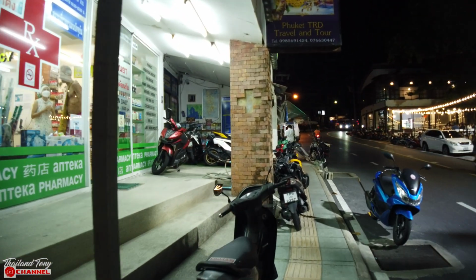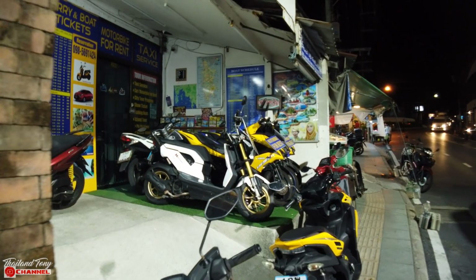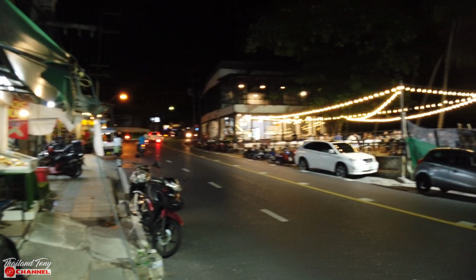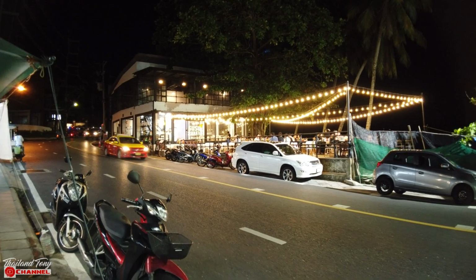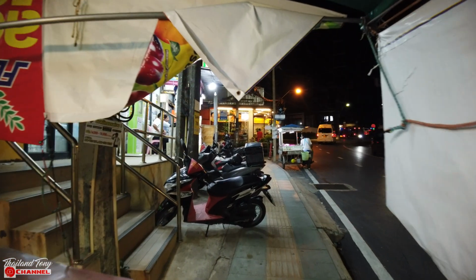Then what we've got next door, pharmacy, massage shop, which is closed. What looks like motorbike rental. They don't look like they're open. Don't know why that is. And then across the other side of the road, we have a really nice restaurant. That looks nice. Got a menu outside. I might try and have a look at the menu on the way back from walking up.